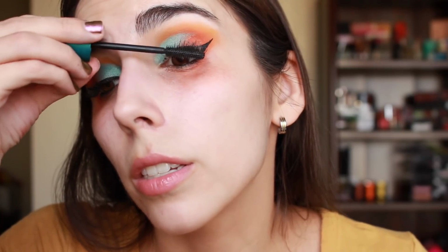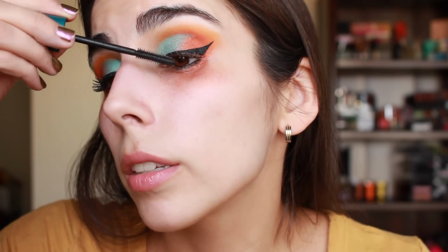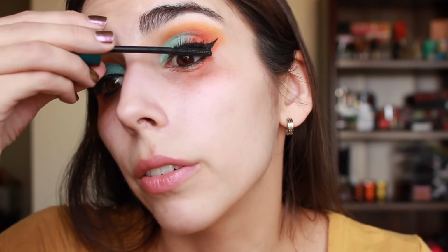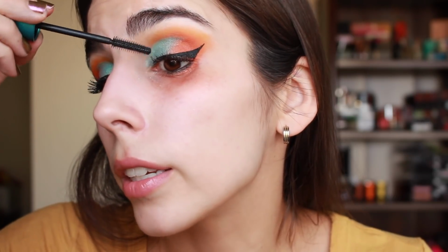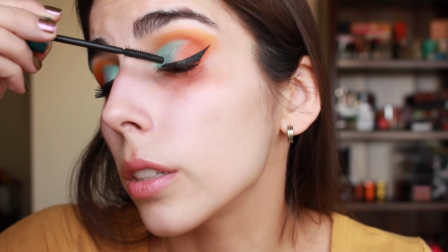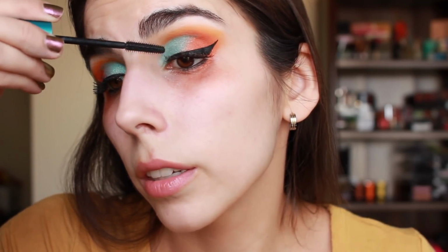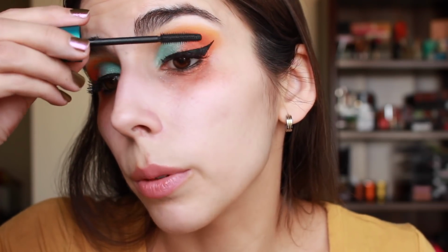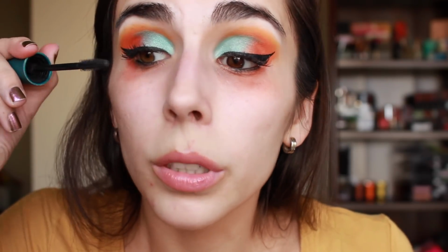My lash length is what it is, so I'm not expecting false lash status with a mascara, but I like to make them not look so sparse at the base, so that is important to me. At the end, after I've separated and got as much length as I can out of a mascara, I like to have another one to really bulk it up so it doesn't look so sparse. I didn't curl my lashes because I don't typically, it's kind of a special occasion when I do on the day-to-day. I just want to see what these lashes do without that help, since I typically don't use them.